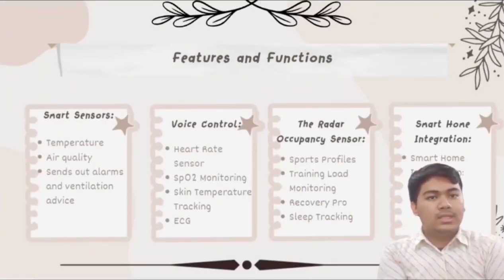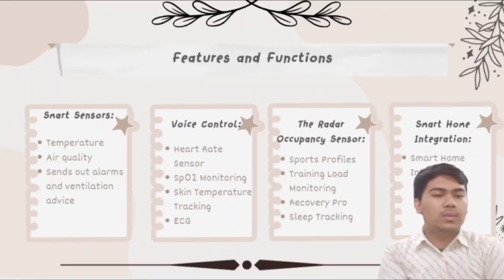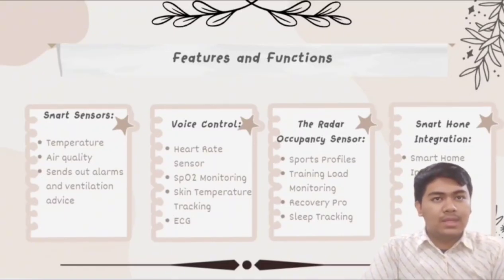Some of its features and functions are, for example, the smart sensors, which are used to monitor occupancy and temperature in various rooms, assisting in removal of hot and cold areas. The second is the radar occupancy sensors, which improve the ability to detect the occupancy of a home by detecting movement through walls and around corners.